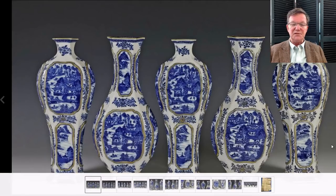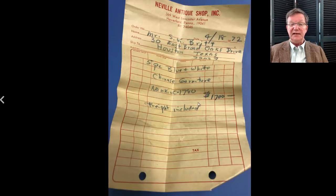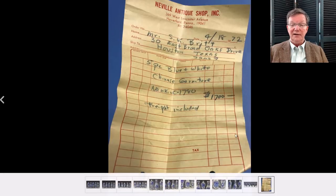And then this was a heck of a price for a great one. Now this was a very, very good garniture set. This is Chinese export, 18th century, probably made in the 1770s or 80s, somewhere in there. And it even had the original receipt from 1972. They paid, and that's what they dated it to, the 1780s. Oh, okay. It went for $1,700 on the receipt in 1972.